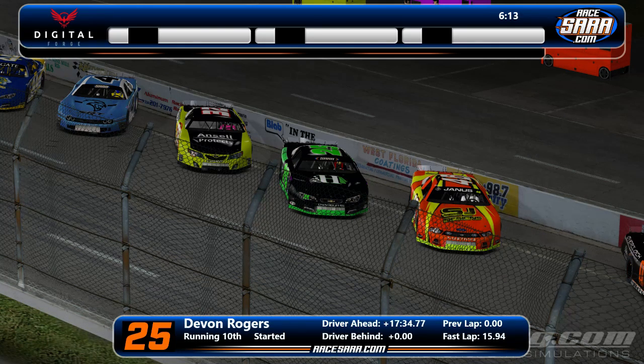One more note I will say before we move on about Devin Rogers. He transferred, like Clay Snyder, from the C main to the B main to make it into the feature here tonight. So he has fought his way to be in the feature tonight, and we'll see where this 25 car will end up when the checkered flag falls.